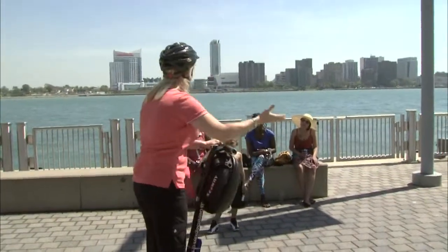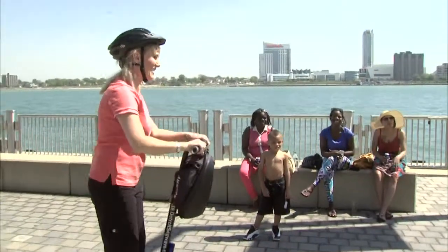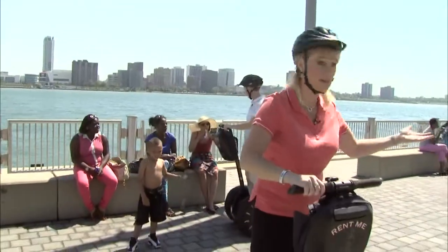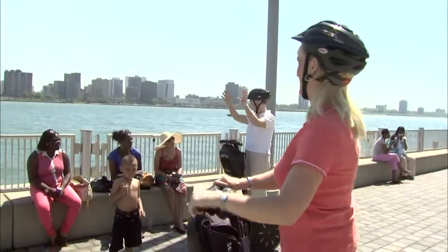First time on one right now. She keeps getting stopped all the time. I mean, it is really cool to be out on the Riverwalk on a Segway. Everybody keeps stopping her. Where can I get one?